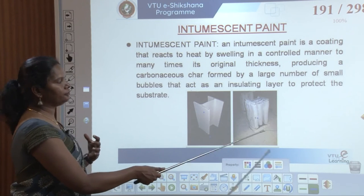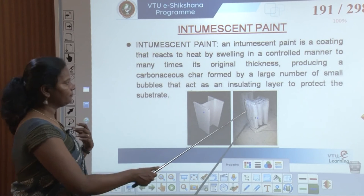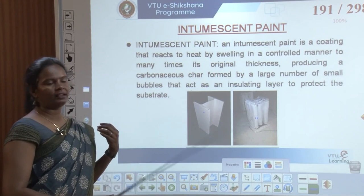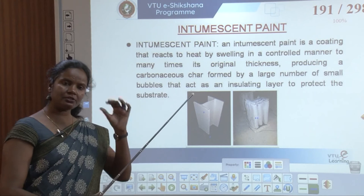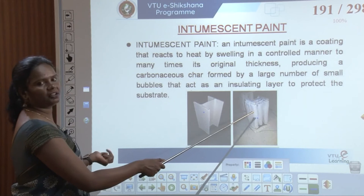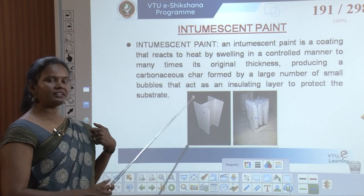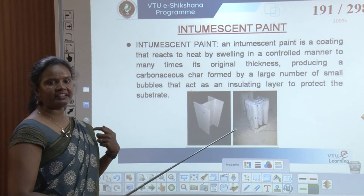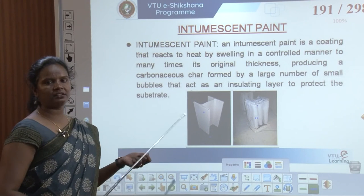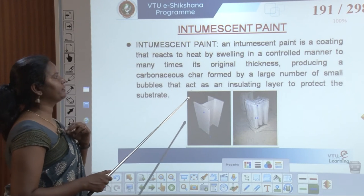So, this is in case of fire. In case fire occurs in that space, still this intumescent paint is protecting. Here in the door frame we saw it as a seal towards sealing the space, sealing the gaps. But here to protect the material, this is an I section. So, it is steel. So, instead of it getting spoiled during the fire, this intumescent paint will protect the material from getting affected by the fire.